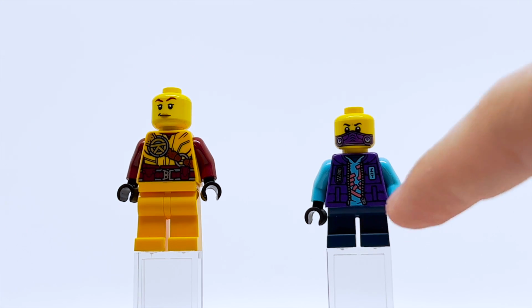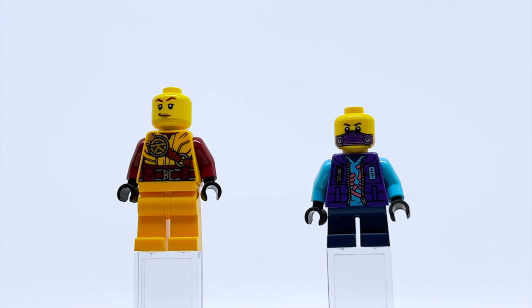Now you have a better look at Nelson's torso print. He's got sort of like a vest on with the silver zipper, and it is just sort of casual clothes, but it's a really nice design. And his face print too, with that printed ninja mask. That's a very cool look.